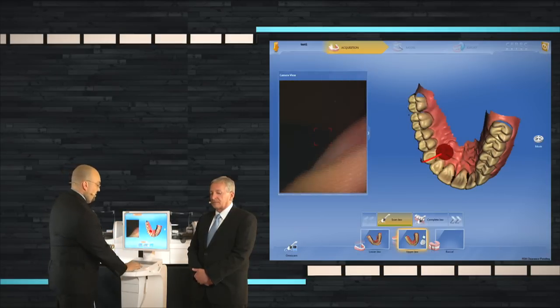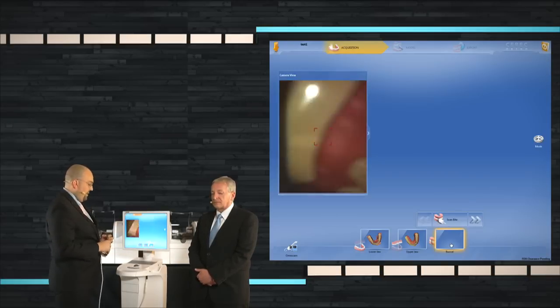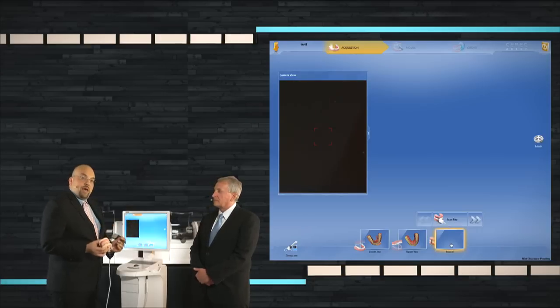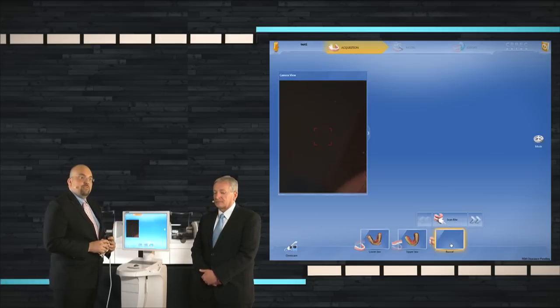And then the greatest addition to this, in a lot of people's estimation, is the ability to do dual buccal bite scans. And what that means is you would take a buccal bite on one side, and it would automatically correlate the model on the other side as well. So back to you guys.